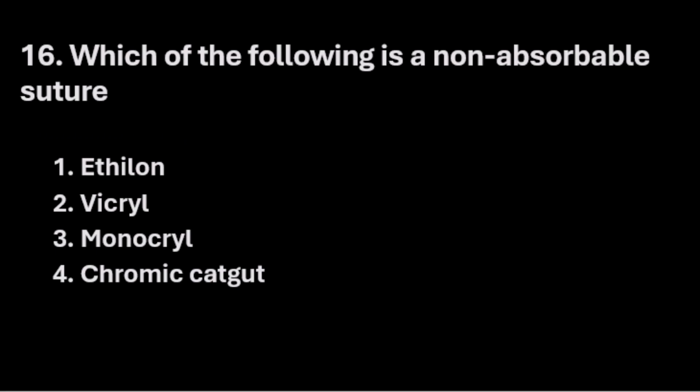Let us see the next question. Which of the following is a non-absorbable suture? Option 1, ethylene. Option 2, vicryl. Option 3, monocryl. And option 4, chromic catgut. Let us see the right answer. The right answer is option 1, ethylene.